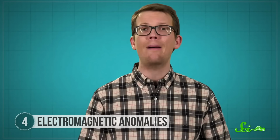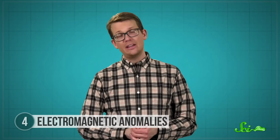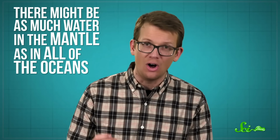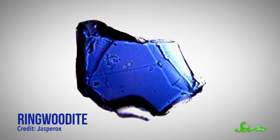Depending on how things are set up, this technique can peer hundreds of kilometers below the surface, revealing properties like the temperature and even composition of the material down there. It can also help researchers calculate how much water is trapped in the rock. In fact, one study found that there might be as much water in the mantle as in all of the oceans, locked up in water-containing minerals like ringwoodite.